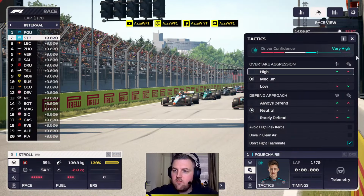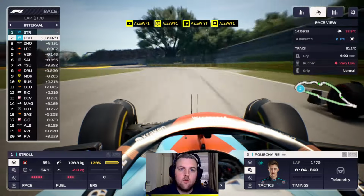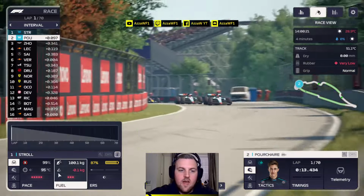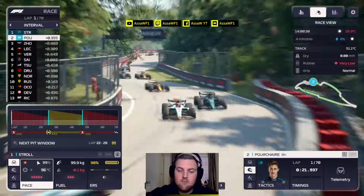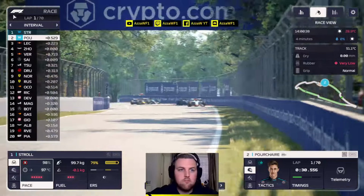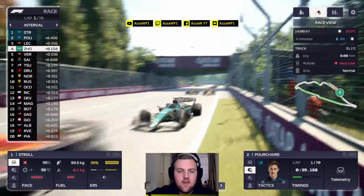Let's just put, don't fight teammate. And let's just hope he gets ahead comfortably, Stroll. And he does. Stroll is into the lead, into P1. And now, it's got to be attacked because we've got an Aston Martin in between the Red Bulls. And that could be absolutely beautiful to hold up. As the Red Bull already, Charles Leclerc coming at Zhou Guanyu.